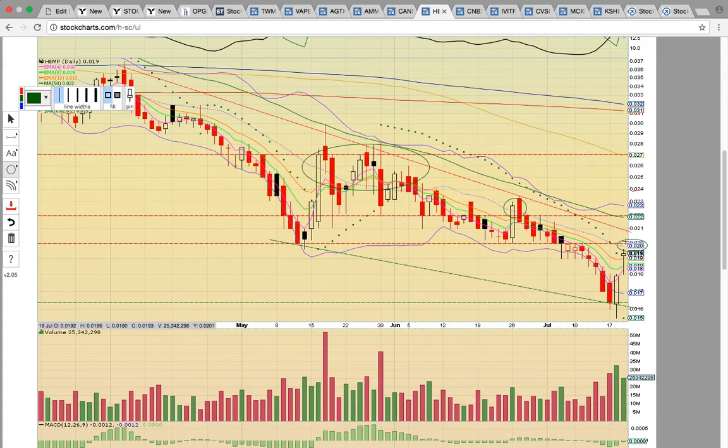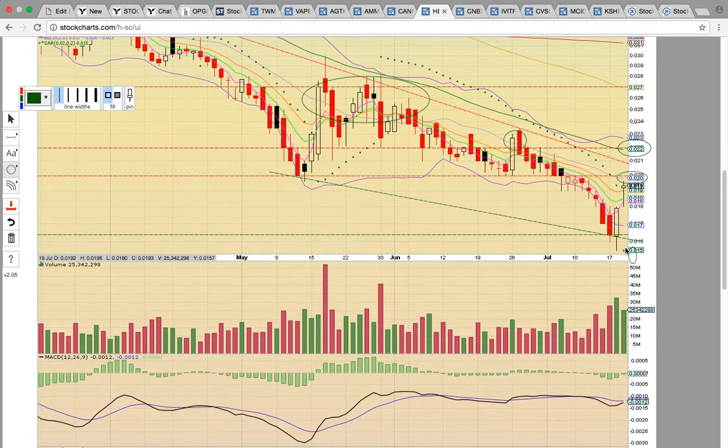So what we're looking for is a close above the middle Bollinger Band, and then, like those other stocks, we want to see a close above this green line. The 50-day simple moving average is 0.022. If that happens, that's going to be the big signal that it's ready to head higher. So keep an eye on hemp.